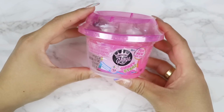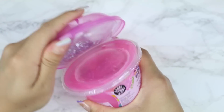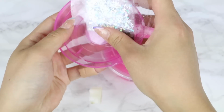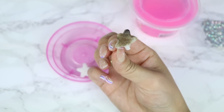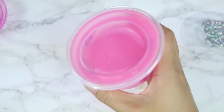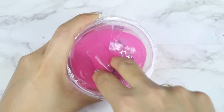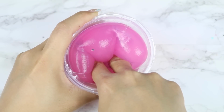Next up from Walmart, we have another slime from Compound Kings. This is their shiny star slime, and it was around $3 for 5.64 ounces of slime. Right when I opened the container, I noticed the foam stars that came with this slime were a little bit dirty, but one in particular looked like it was covered in something. I'm hoping it's not mold, but it kind of looks like it.